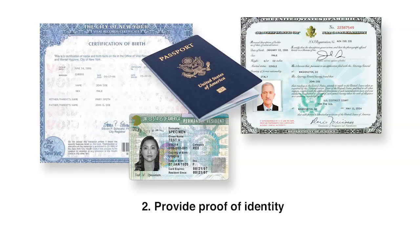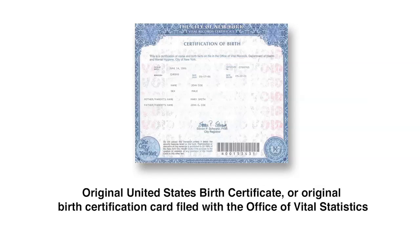Second, you must provide proof of identity. Residents are required to provide DC DMV with 1 proof of identity. The 2 most commonly used documents are an original United States birth certificate or original birth certification card filed with the Office of Vital Statistics.